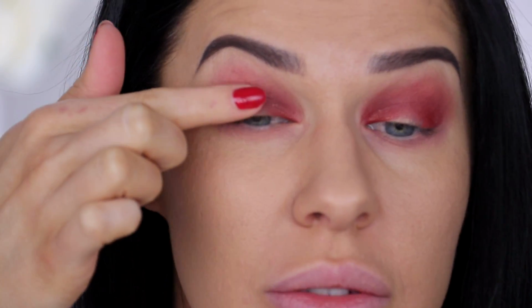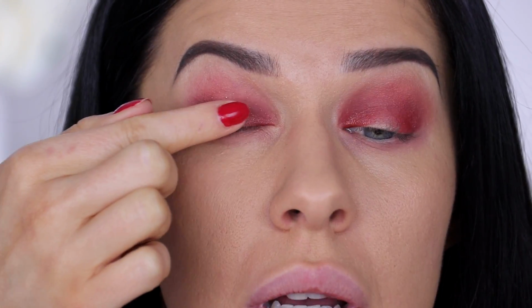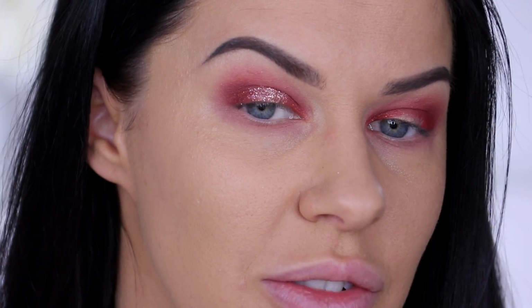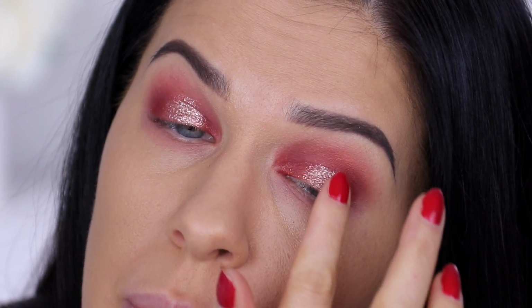I'm just going to take it on my finger. Oh, stop it. You know that moment when you immediately know you've made the right decision? I've just experienced that. Oh my gosh, it's got great payoff too. You know how sometimes these glittery eyeshadows, half of it ends up staying on your finger, but that's come off really well. Wow. Yeah, I think I'm gonna have to leave this makeup on today.